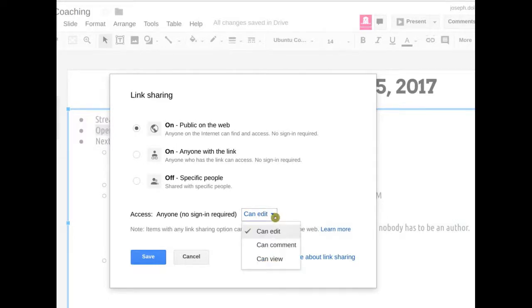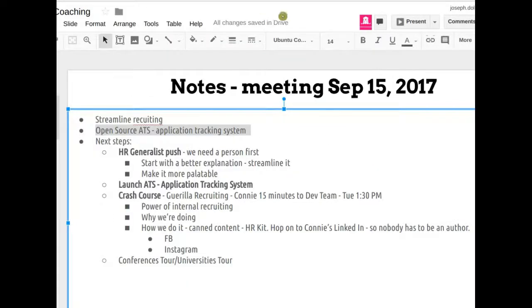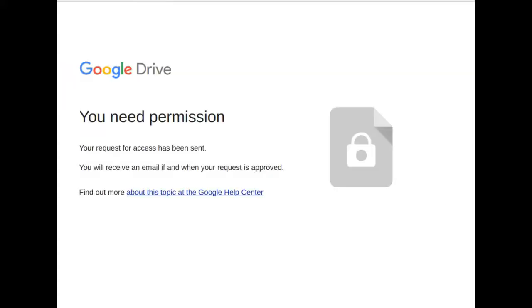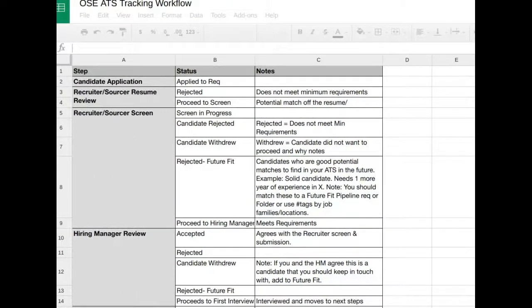You can select between can comment, can view, and can edit. Just do can edit. Done. Okay, I think I did it right. And then I should be able to go back in there, and yep, I'm in there. So that's good. So, thank you.